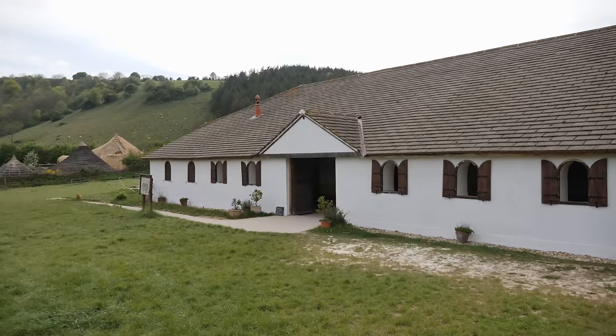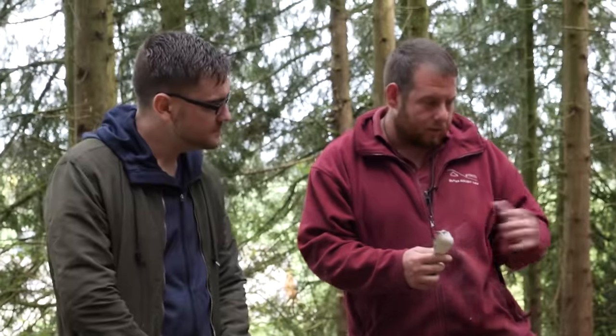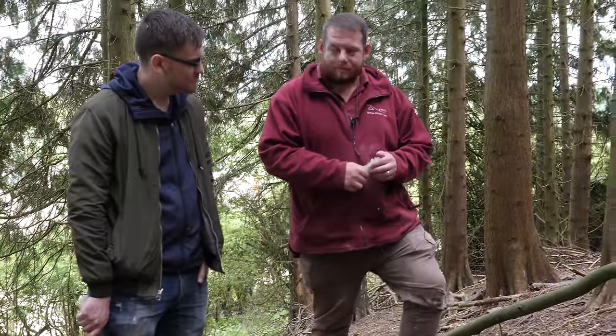Right, you ready to go into the woods? Sure. So we've got these two edges here, burins used for carving wood. Bone will get you to carve your name in there. See how well they work.